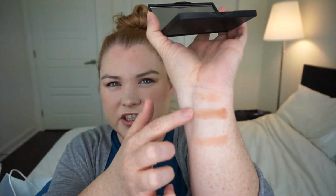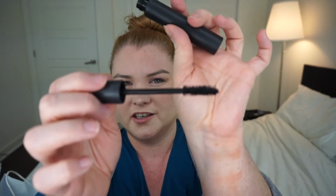Like orange, straight up orange. Reaching into the bag once again. Yeah, another mascara. This was a mascara that I received in my very first BoxyCharm I ever got. I don't think I ever did a review on this. It was before I started doing videos. It gave crazy long lashes. Like, look at the size of this wand on here. But it's just too old, so it is going.